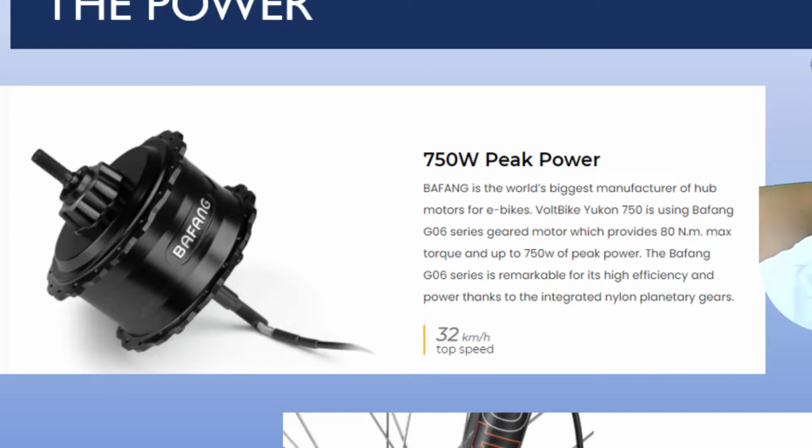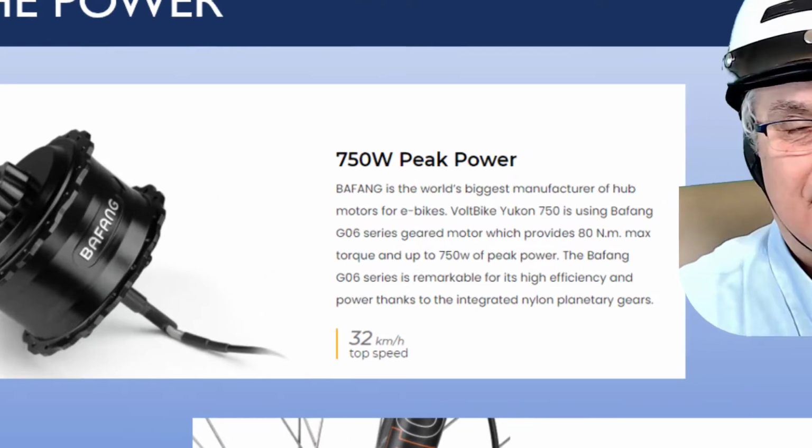Now, the top speed of this is around 32 kilometers an hour, which I think is probably around 20 miles an hour, but don't tell anybody. But I've had it up to 30 miles an hour, and it's still got power left in it. So this thing goes like stink.